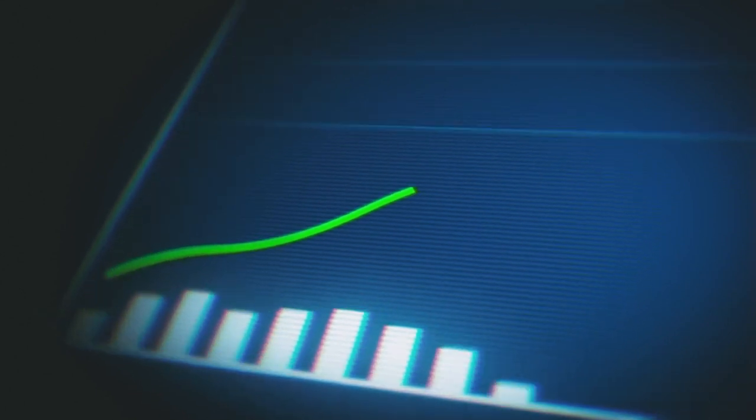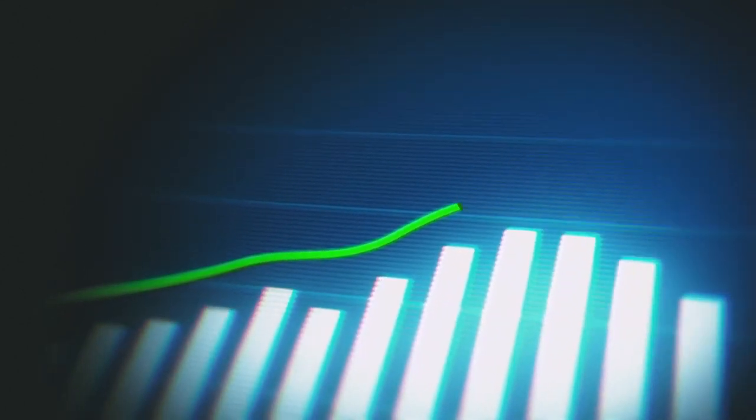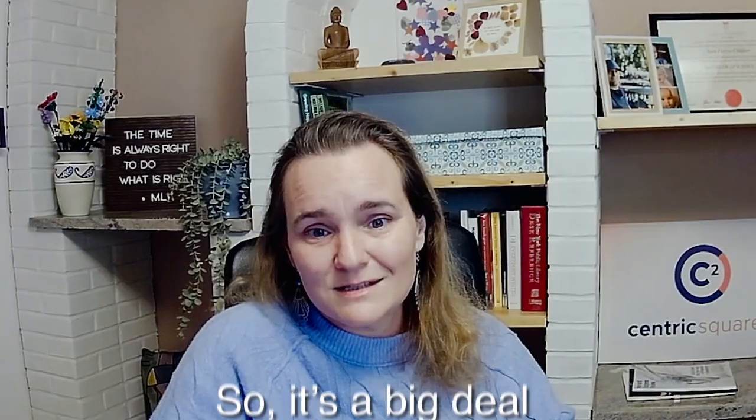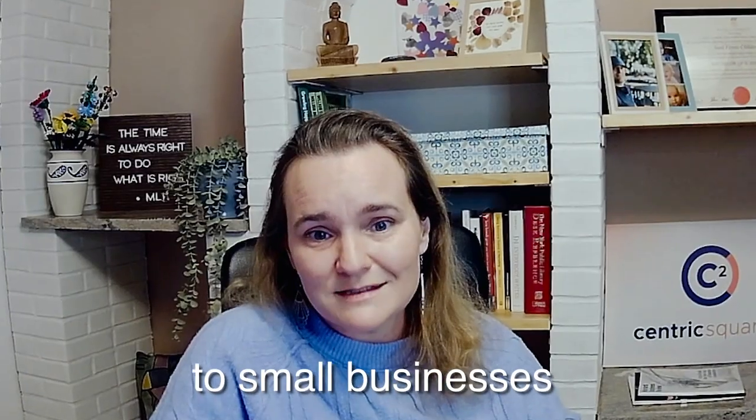Of course, factor in that it will probably go up as your email program grows and the number of profiles in your system naturally grow. But we're talking about $70,000 a year on license fees. So it's a big deal to small businesses to look at that. And it's a big deal to us. Now, I'll be honest with you, it's not my credit card linked to this Klaviyo account. It's not coming out of my bank account. However, that doesn't mean I don't have skin in the game.